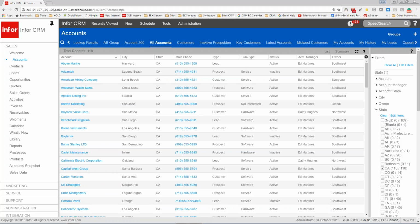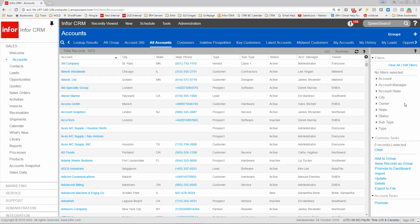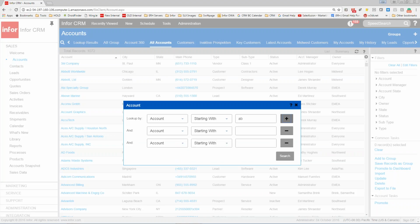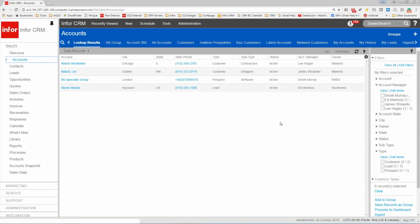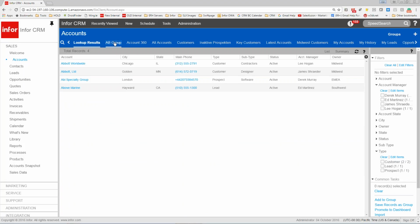These filters are point and click. We give you a bunch out of the box, but you can obviously define what you need and what you want to have as your point and click filters. You can always go much deeper than that by doing simple things like looking up accounts. For me, I can say accounts that start with AB, they've purchased a certain product, and they're in California, and so I can build this very robust search criteria, and I get down to that particular group. So here's that AB group. You can see somebody created that group, and if I wanted to save it as a lookup group, I most certainly can, and then I can use that group over and over again.